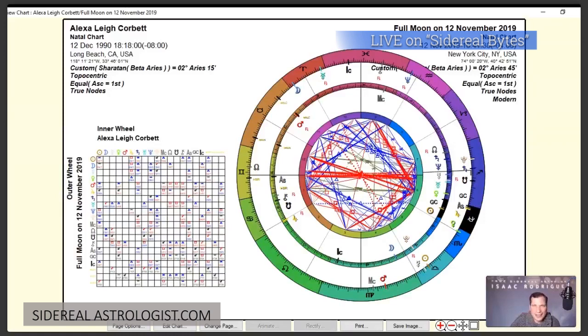All right, here's Alexa's chart up right here. And here's the full moon chart that we can see. So, we can see here, Alexa was born with Mercury right below the horizon in the 6th house. And it was conjunct Neptune, conjunct Uranus. So this is an eclectic, creative person that channels spiritual energy in their work. And that's what Alexa's relationship is with Mercury. As you can see here, it's conjunct. The dash here is Neptune, and the dash next to it is Uranus.